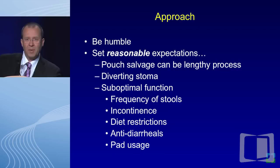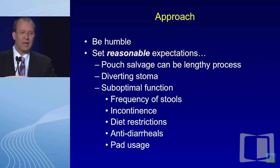And the patient can present with this problem. Number one, be humble. Patients must feel that you're there for them. Set reasonable expectations about what the goals are. We cannot give back what the Lord gave them before they got sick. So they need to understand that their quality of life is going to be better, but it's never going to be the same as before they got sick.